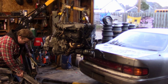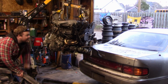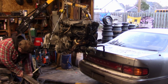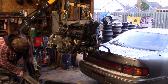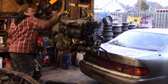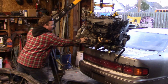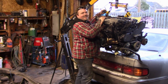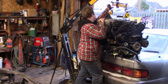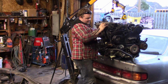I don't know how many times I'm going to use this car for this, but my God, is it getting a workout. This will be the third motor this car's carried out of here. It's doing pretty good. Is it going to go high enough? Nope, that's as high as she goes. Okay. I probably could go higher if I just went out and bought a chain. But nope, don't have to. Haha, planned it like that. There we go, she's coming down. There, push this end on.